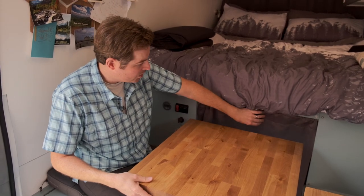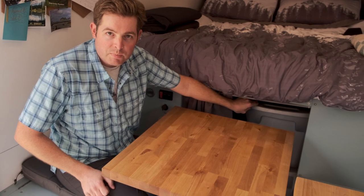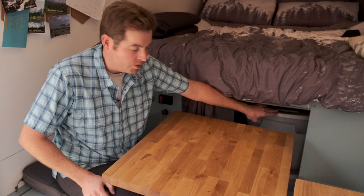Between the two benches, we have a curtain that gives us access to some of our storage bins in the back. Mainly for, we have one bin that holds a lot of our extra food right here.